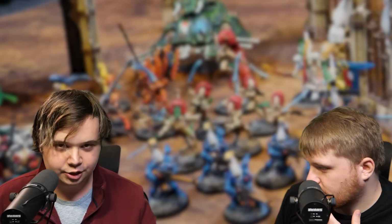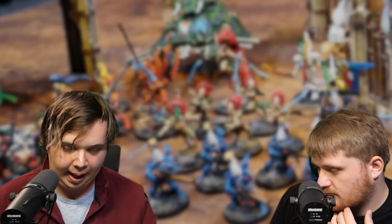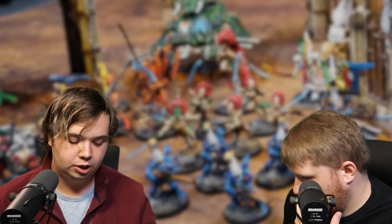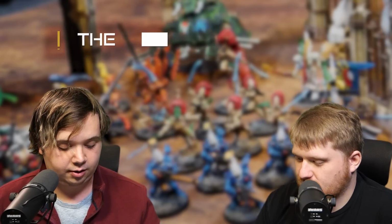The Incarnate, not half damage. Instead, when she kills a unit, she heals D3 wounds. Once in your opponent's turn, if it's on the battlefield and an Aeldari unit is destroyed, another friendly Aeldari unit is destroyed, so not your opponent, you can pick this up and put it down. Okay, moving on to the Incarnate. Her stat line is the same.